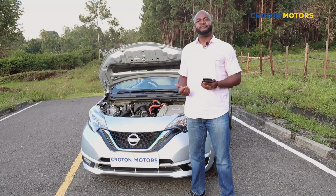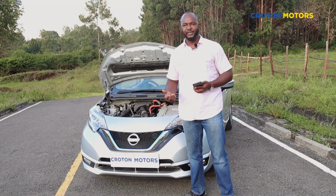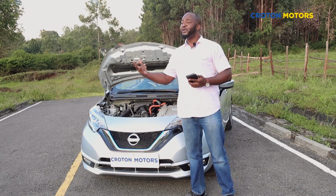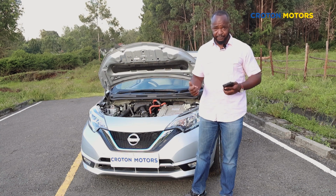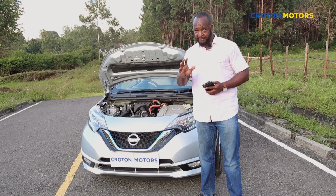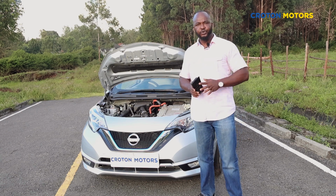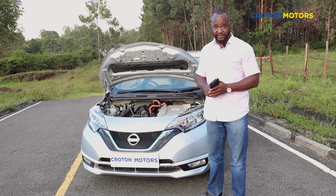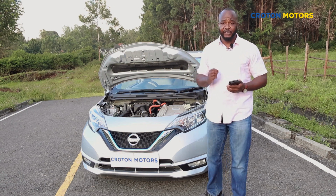You may be having a medium-sized SUV, Forester, Vanguard, RAV4, or you may even have the large SUVs like the Prado. Now, looking at these two vehicles, we're not asking you to dispose of them. We're only asking you to have an additional vehicle that can help you do your daily errands. Why? We're trying to save on money.